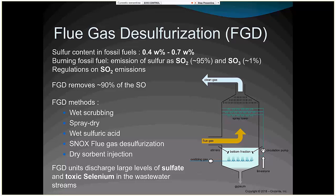The problem is that the wastewater from that process still contains high amounts of not only sulfate, which isn't really a big deal, but other metals: mercury, arsenic, selenium. They either end up in fly ash ponds. In fact, with the hurricane in North Carolina, there are lots of questions about leaking from some of those ponds into the rivers. These metals are then present at high levels.